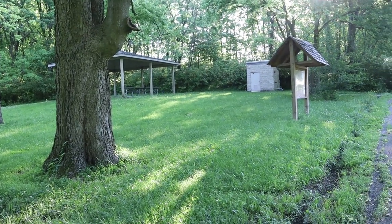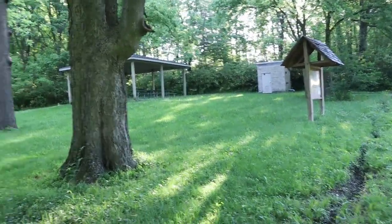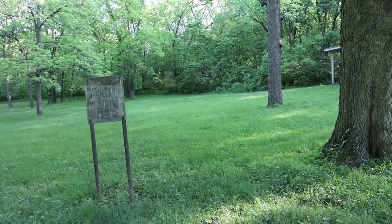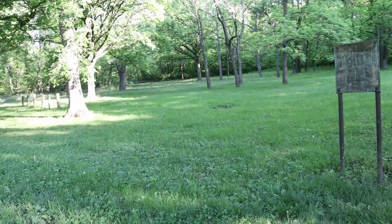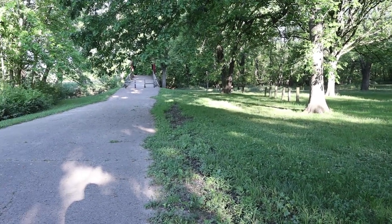For today's adventure, we visit the Sugar Creek Covered Bridge in Chatham, Illinois. The Sugar Creek Covered Bridge is right next to Pioneer Park, which is right here. Actually, right over there, you can see the bridge.